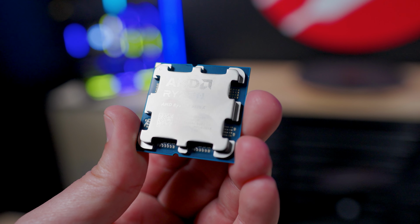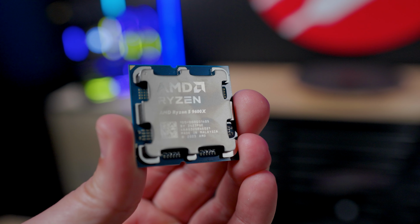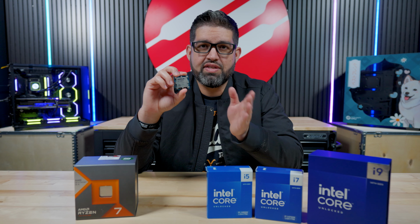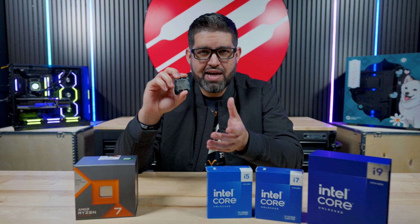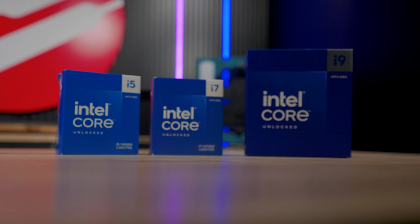We also have the AMD 9000 series here in-house. Later on in this video, we're gonna be showing you the AMD Ryzen 9700X against its counterpart, the i7 14700K. Some more base level stats like the TDP and the temperature, but we'll get into that later. Now let's talk about the pros for Intel.